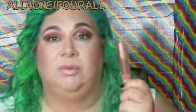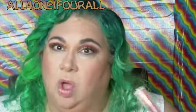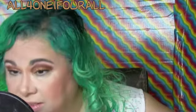And then I used Honeymoon lip gloss, which is really pretty. It looked like a straight up gold when you put it on. It's got like some pink sparkles. So I liked it. I liked it a lot.